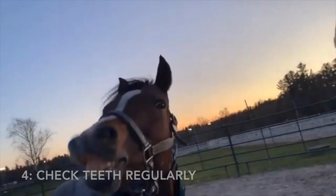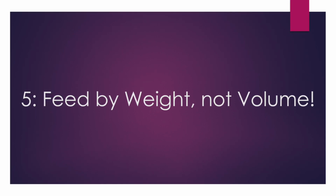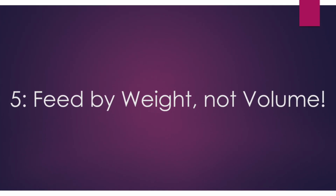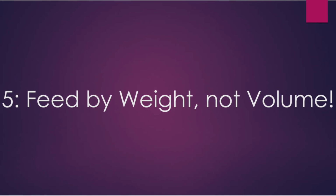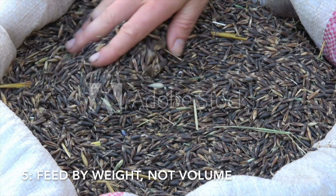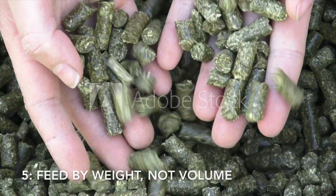One of the most important rules is to feed your horse by weight, not volume. Feed rations are usually calculated using your horse's body weight, meaning that we feed a certain percent of your horse's body weight to them daily. In order to do that correctly, we need to know the weight of the feed. It's also important to consider that different types of feed and different types of hay have different densities, so 1 quart of oats is going to weigh differently than 1 quart of pellets would.